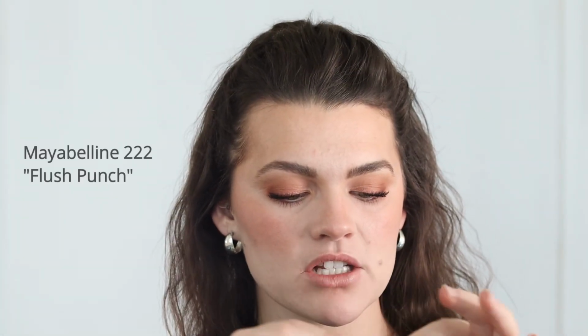All right, we are just about done. I have the Maybelline 222 Flush Punch lip color, the lipstick right here. That looks pretty. Put a little bit of gloss on top. And that is it. I love how this turned out.